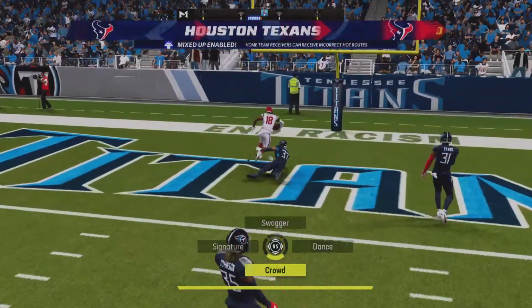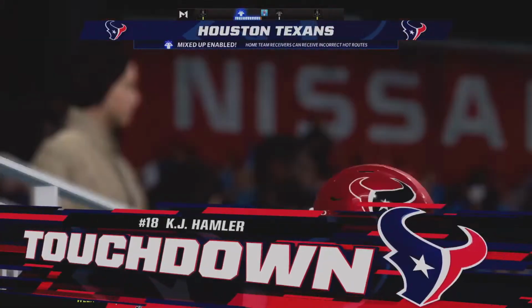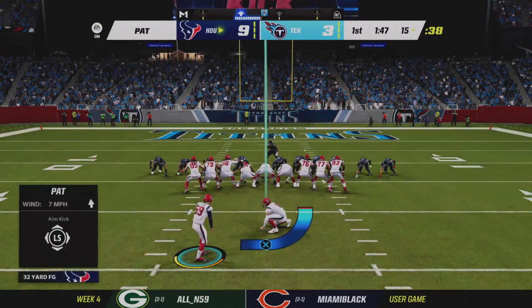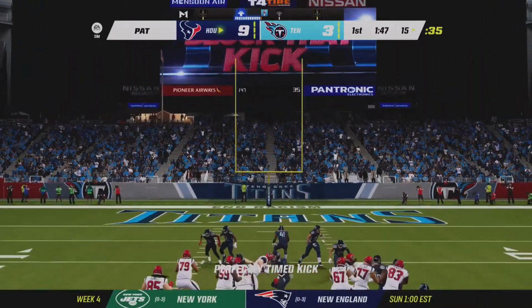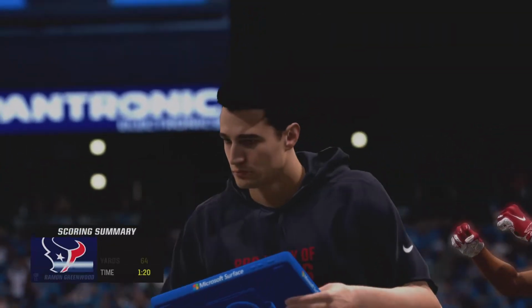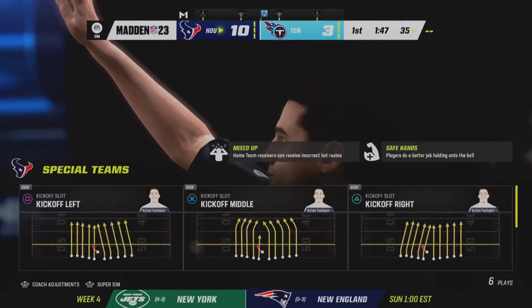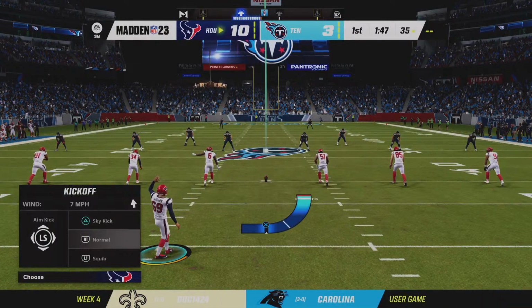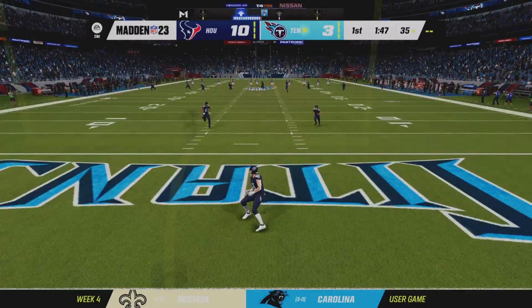And this is caught. Touchdown. Kttn Hamler. His first touchdown on the year. And the Texans have moved out in front. Fairbairn good with the extra point, and the lead is now 10-3. The drive summary, 4 plays, 75 yards. And it was all polished off on the touchdown reception by Kttn Hamler. So after the touchdown, here's Fairbairn now to kick it away.